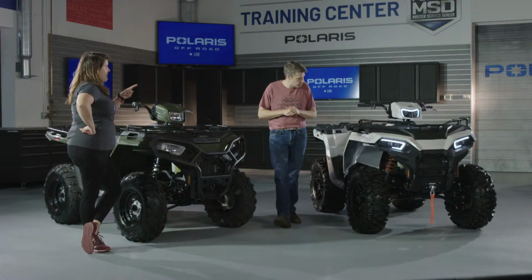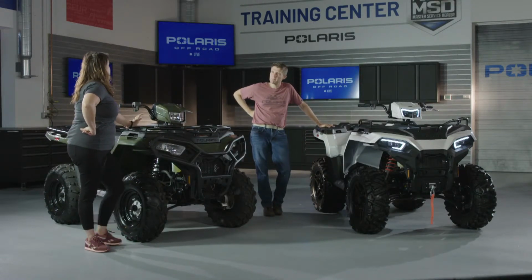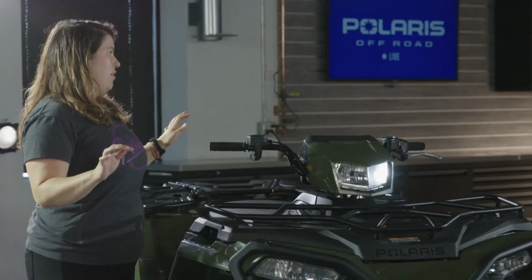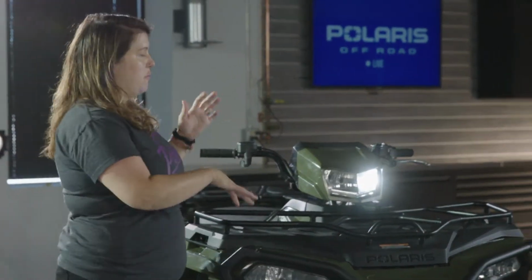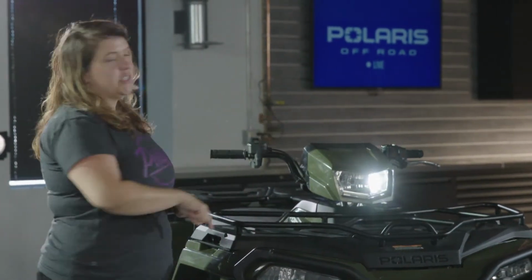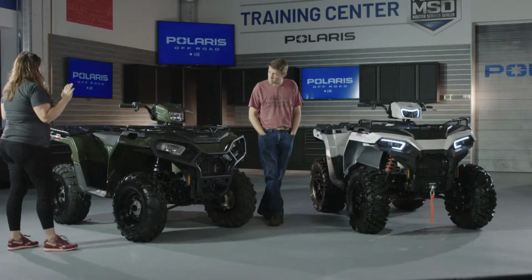I was going to say, just to hit on that one a little bit, that's all enabled through the Ride Command app. Correct. So that's really awesome. It's not the display here yet, but it's the Ride Command app that enables the functionalities and lets you store them in your garage and in your settings, and can transfer from vehicle to vehicle. So that comes on the Ultimate Trail as well as the HD utility. That's correct.